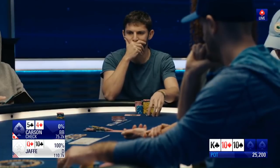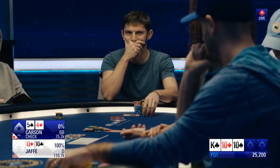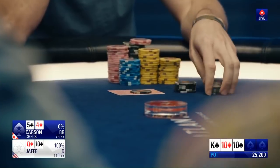Now, Jaffe doesn't want to chase away Carson, obviously, which is why he checks back. But due to the range advantage situation, Jaffe's kind of supposed to bet this board, right? I think he is. It's an interesting spot in that he's so strong. Maybe he bets some of his kings here and doesn't bet all of his tens.